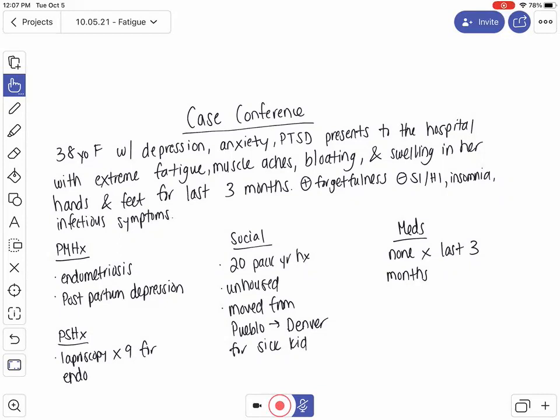And for her medications, she's really not been taking anything for the last 3 months because she's been taking care of her kid. Had no active prescriptions on file. Questions, clarifications? She's not on any meds. Yeah, nothing consistently. Okay, so let's scoot ahead to her ER course.